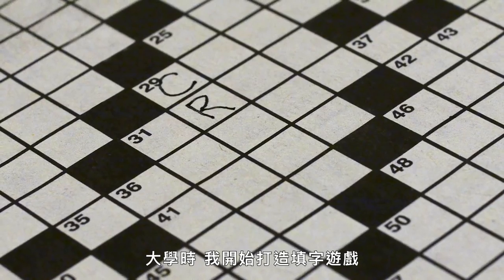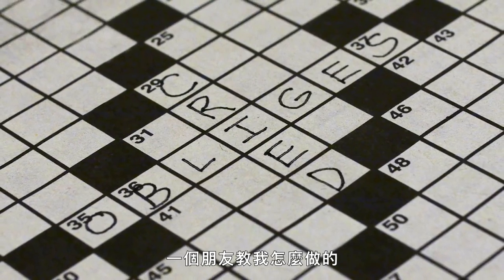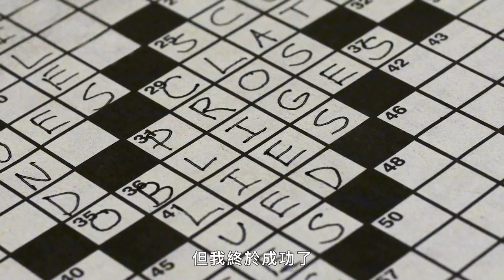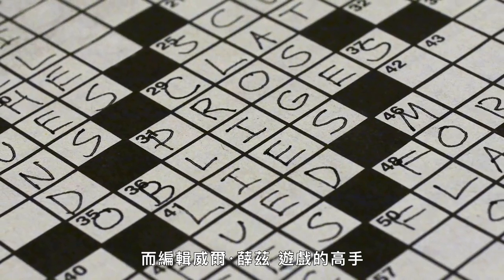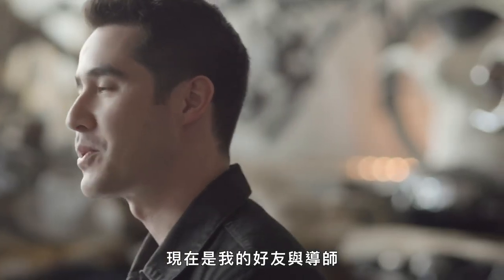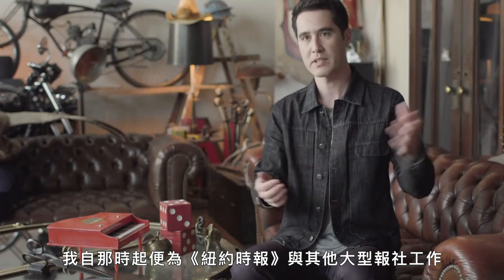In college, I started constructing crossword puzzles. A friend showed me how to do it. I started mailing them into the New York Times. They were getting rejected left and right, but finally I broke through. And Will Shortz, the editor, the guru of puzzles, is a good friend and mentor now, and I've been writing for the Times and other major newspapers ever since.